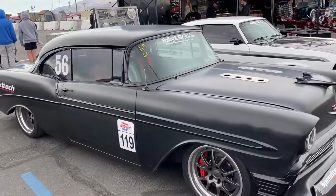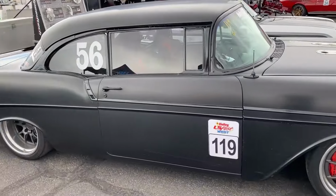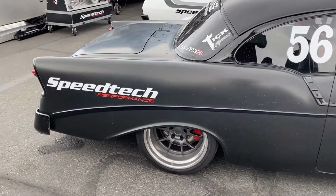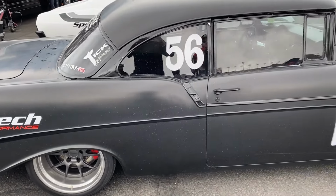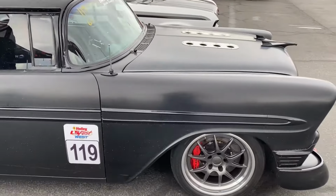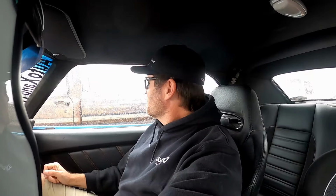And then I think they did a full Speedtech chassis with IRS maybe? I'm not sure. I know one of them has IRS. I don't know if they both do, because Kyle and his dad have matching cars: dad has a 55, Kyle's got a 56.